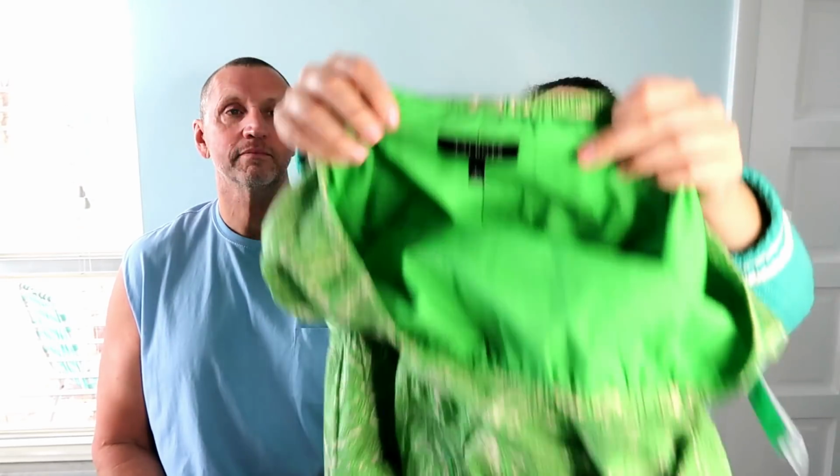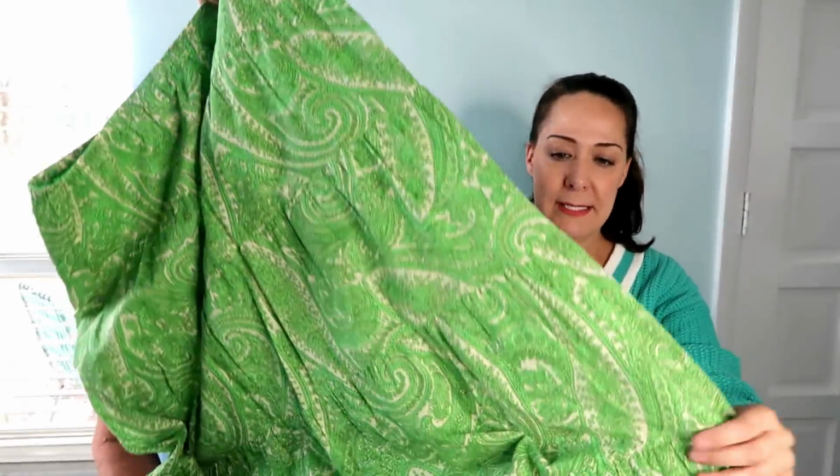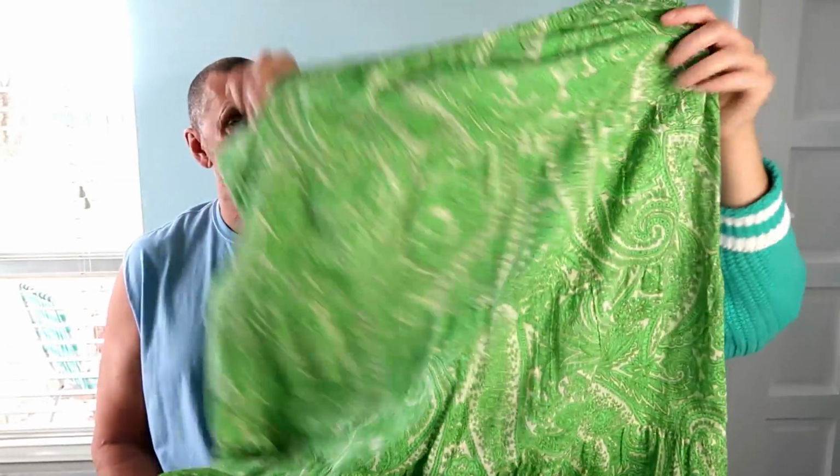Next is a Talbots skirt. Talbots doesn't do very well for me, but I got this one because of the color, and it's a size large. This is their newer label. It's a black label, and this style will be great for summer. It's green and white, has just a pull-on waistband, tiered A-line skirt. It's probably more of a maxi skirt on most people, or at least a midi skirt, M-I-D-I, so it'll hit mid-calf. And they wanted $2.50.